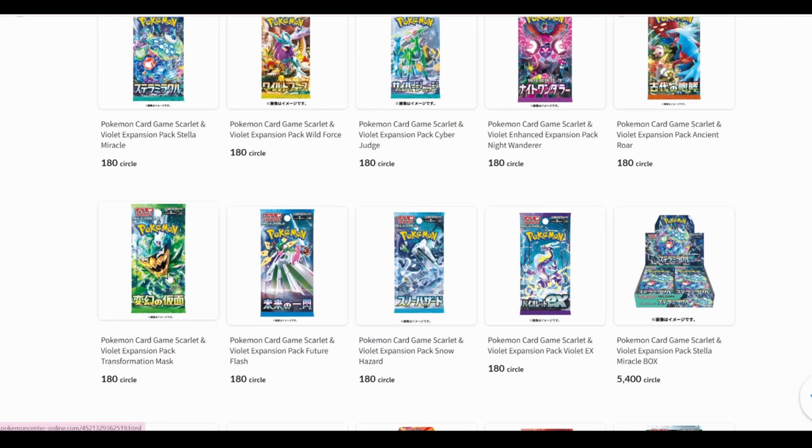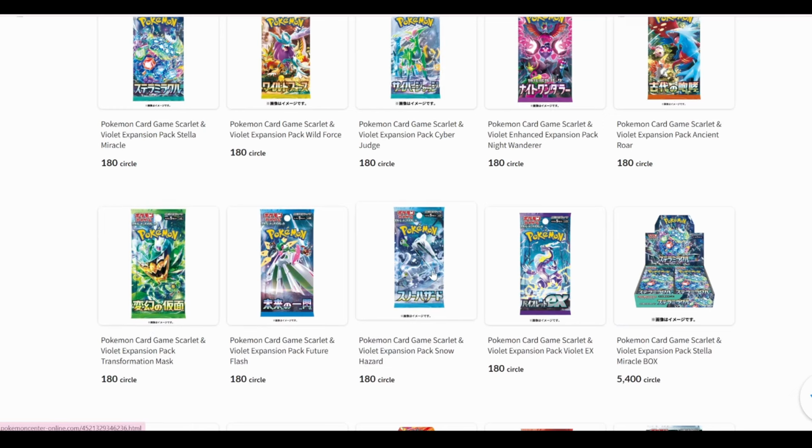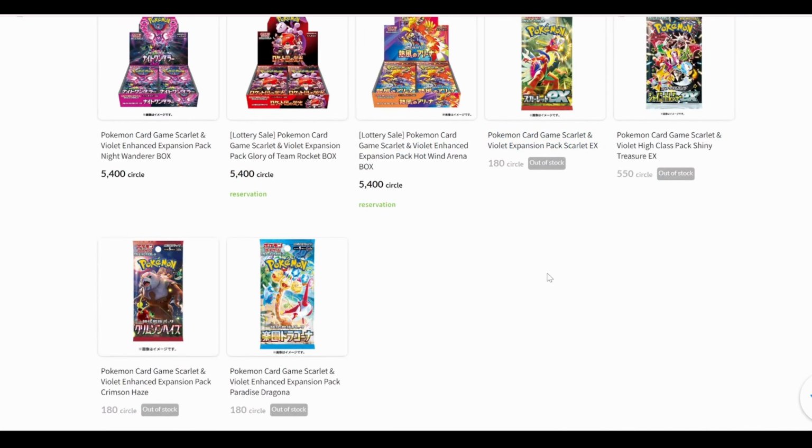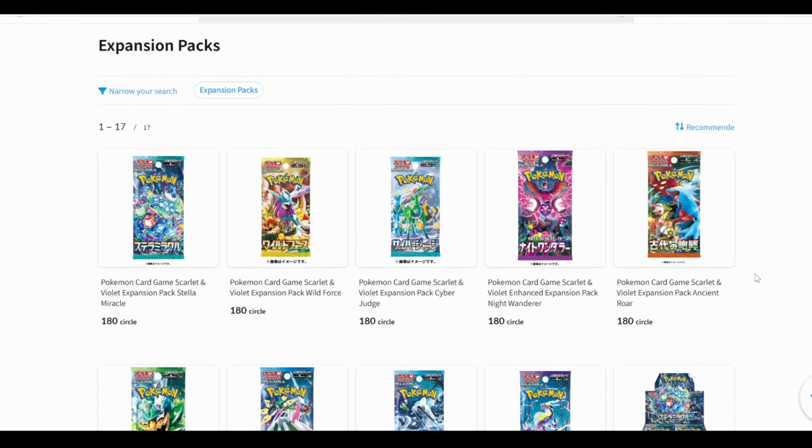This Mask of Change, or they call it Transformation Mask, is also doing quite well. Snow Hazard is actually also doing quite well. It's one of the older sets. So they have quite a few that are worth considering. Yeah, so that's what you can do.